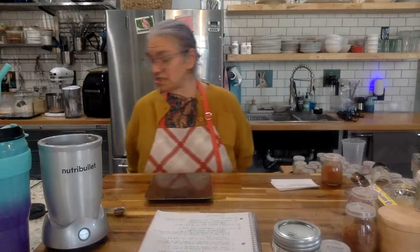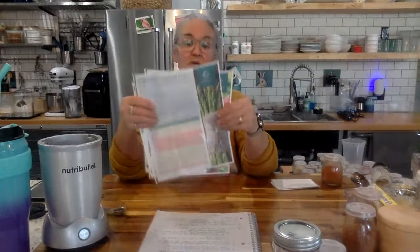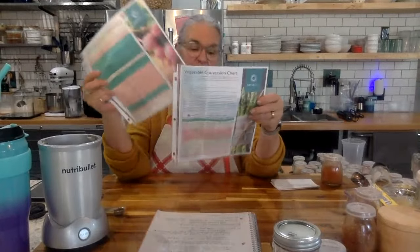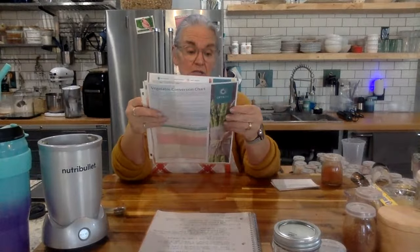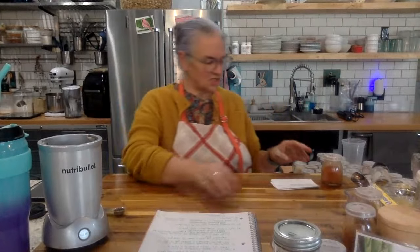So, I just use a scale and weigh it. That's the benefit of having a food scale, and the vegetable conversion chart, which you can get. Mine's in page protectors because it's well used. Raw spinach weighs 1.06 ounces, so if you need three cups of spinach, it's 3.18 ounces of raw spinach. That's what I would do there. Hopefully that answers the question that you had.